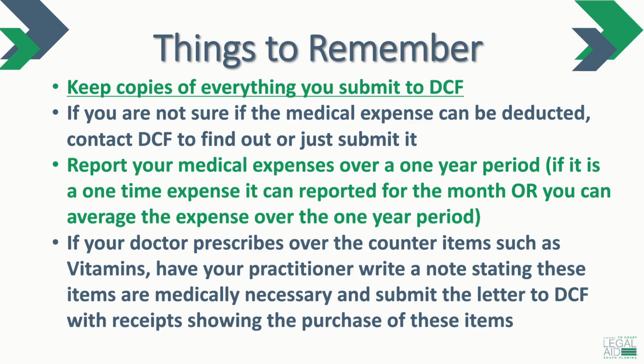If you're not sure if the medical expense can be deducted, contact DCF to find out or just submit it. Worst case scenario, they say no, this isn't something we would count as a medical expense. Now you know. You can report your medical expenses over a one-year period, but if it's a one-time expense, you can either report it for that month or you can average the expense over that one-year period.